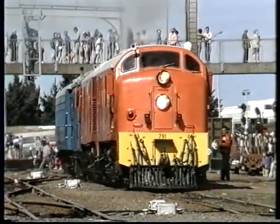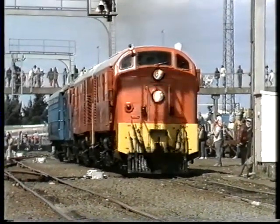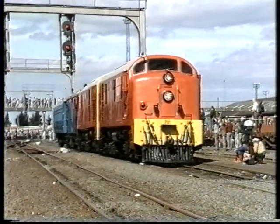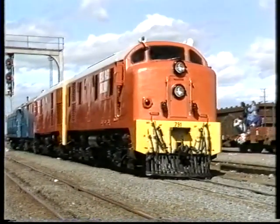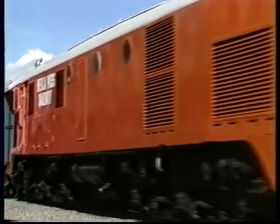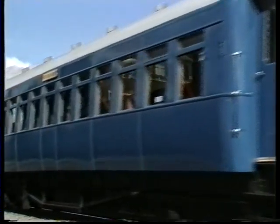In later years, DGs were painted in the current New Zealand locomotive colours of orange and yellow. By the mid-80s, all DGs were withdrawn. These two, 770 and 791, now operate on the private Weka Pass Railway at Waipara, north of Christchurch. The carriages, steel-panelled express cars from 1930.